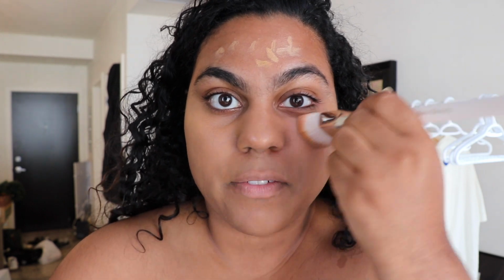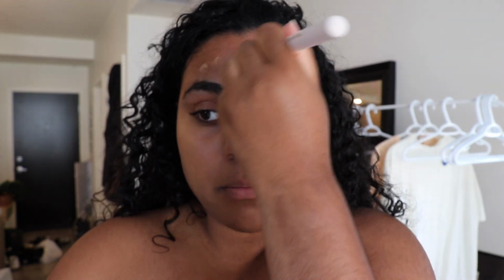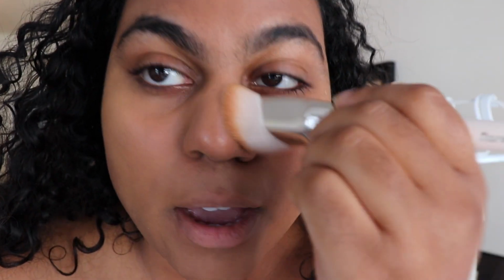Anyways, let me know how you guys feel about this shade. I can't tell if it's good or if it's not, so any thoughts would be super welcome. I think right now it's a little too light, but I do think that it will be perfect once winter comes. So I don't know if I'll necessarily return it, but we'll see. Hopefully I got my whole entire face.